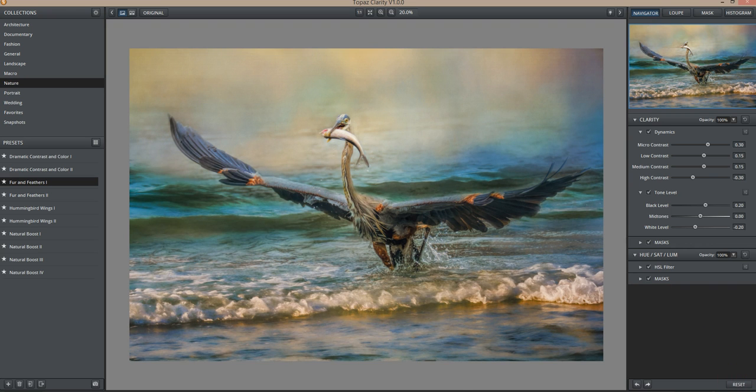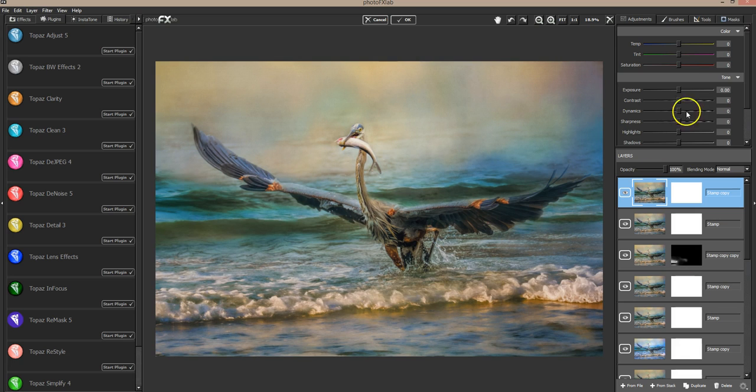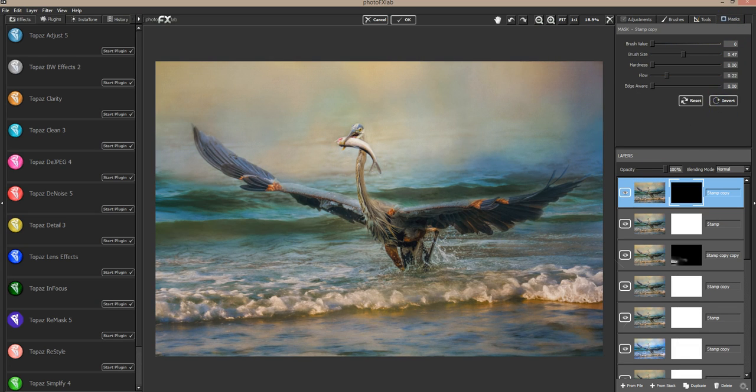But I don't want the detail everywhere. So I'm going to do an OK. And I'm going to do that invert mask again to put a mask over the whole thing and then just bring the detail in where I want it. Okay. Invert mask. Now, I want the detail in his face right here and on the fish and the fish tail and his neck and these little splashes and feathers right here and these little splashes right here.